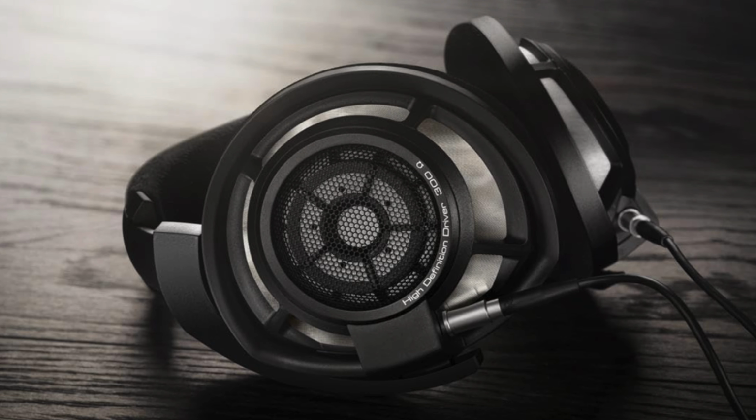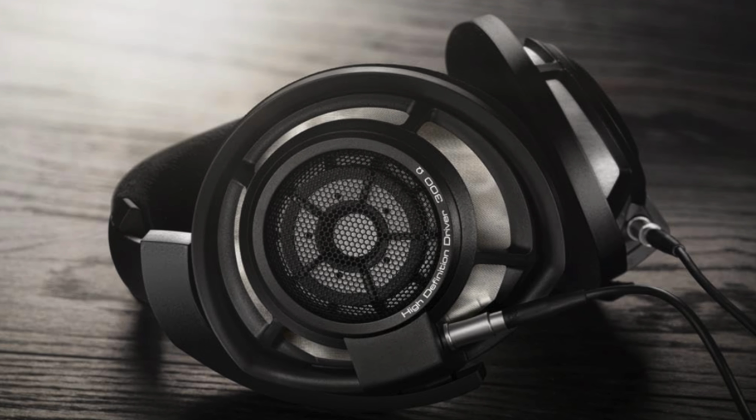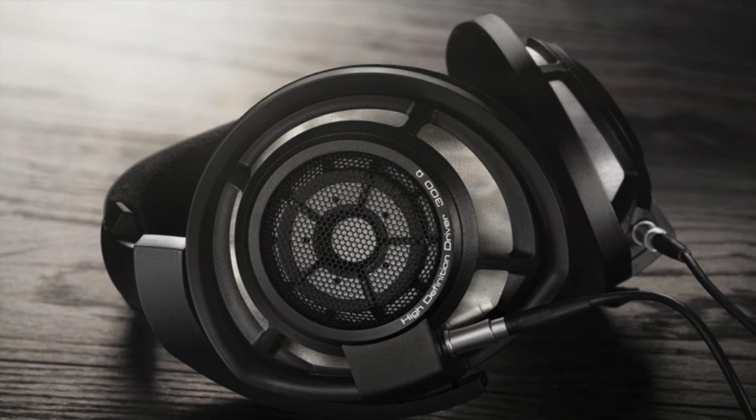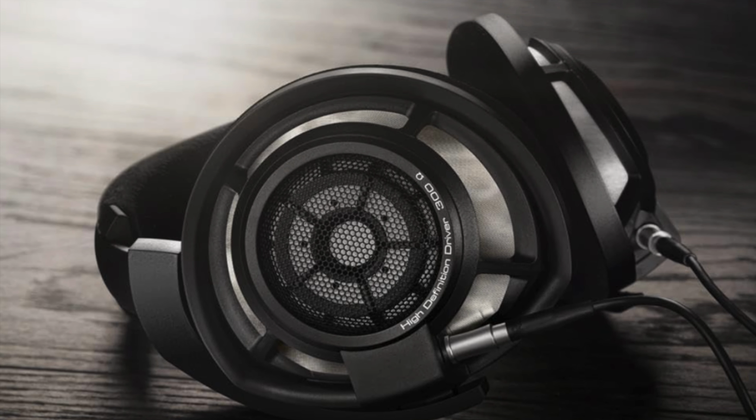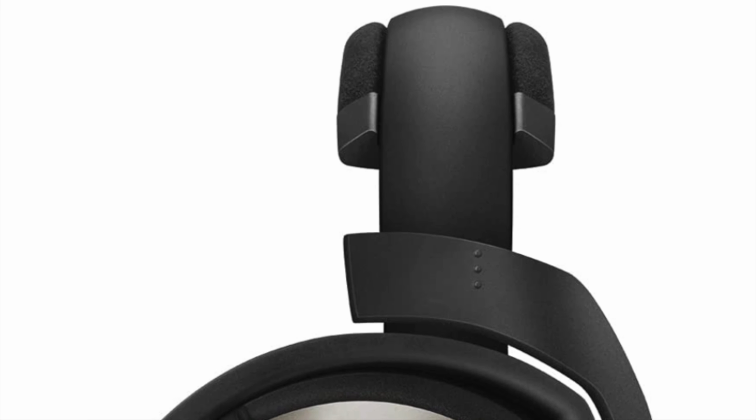These are a pair so posh they practically request you wear a velvet robe and refer to yourself as Lord of Lossless Audio. These aren't made for your average Spotify on the loo session. No, these are handcrafted symphonies strapped to your skull. The kind of gear that whispers, yes, I take my music seriously, and possibly my wine and existential dread as well. Key features: open back design.